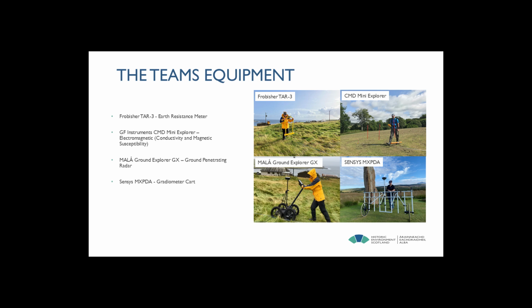Equipment. What we've got so far, we've got all of the main sorts of geophysical survey equipment available to us. We've got an earth resistance meter, a piece of equipment called an electromagnetic sensor that isn't commonly used, but we've had some lovely results from that. We have a GPR, and the one in the bottom right is the gradiometer cart that we did most of the work at Inveresk with.